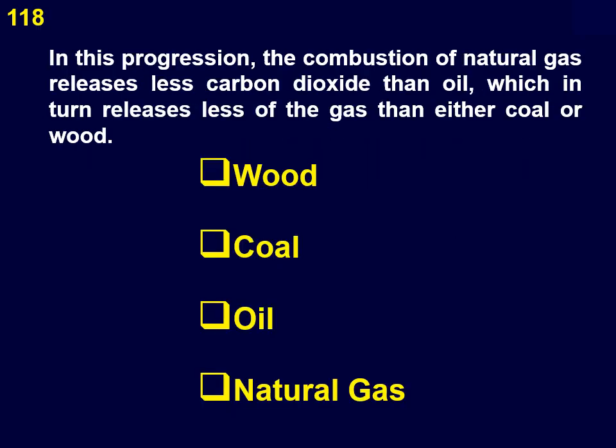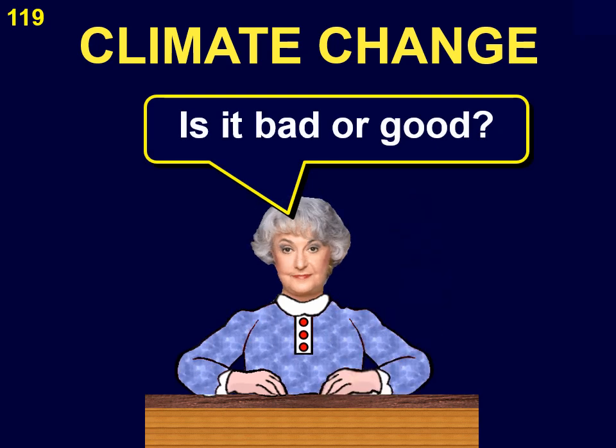In this progression, the combustion of natural gas releases less carbon dioxide than oil, which in turn releases less of the gas than either coal or wood. Is climate change bad or good?